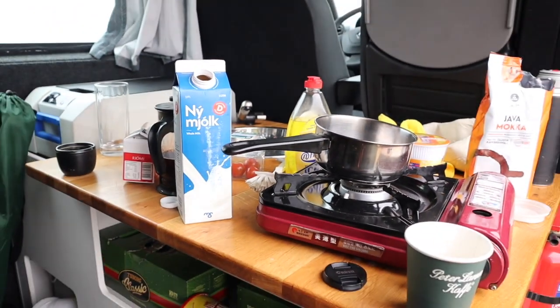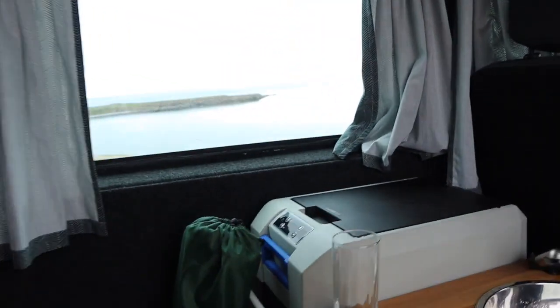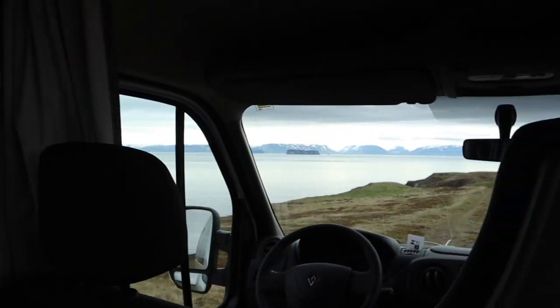So guys, one of the best things about camper life is definitely stopping for coffee and breakfast at a place like this.